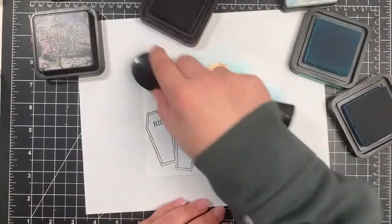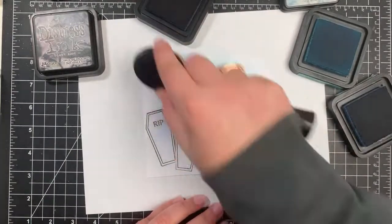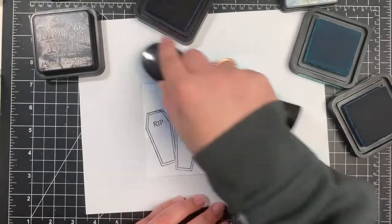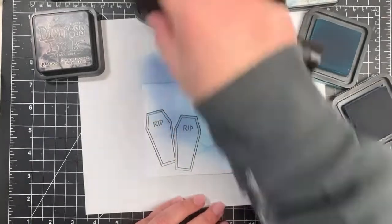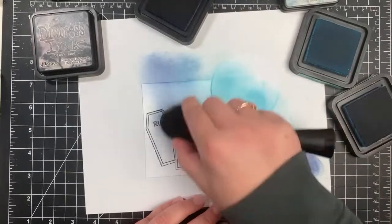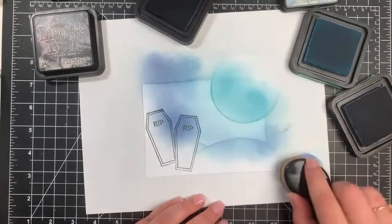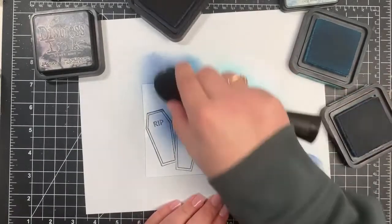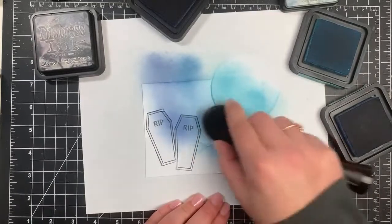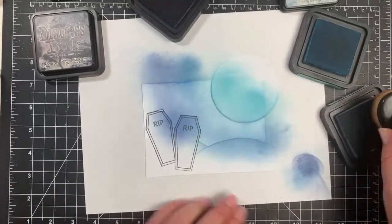You can see that I'm using the same brush. A lot of people, I notice, when they do their ink blending, take a different brush for every single color. I do not do that. As long as I'm keeping with the same color family, I just rub it off on my scrap paper and that's it. And I don't usually have a problem. Especially when I'm creating a gradient like this, I really don't care if they mix. I want them to mix anyway.